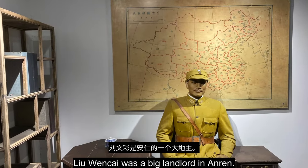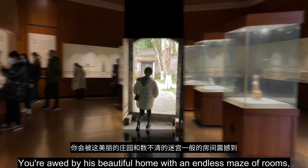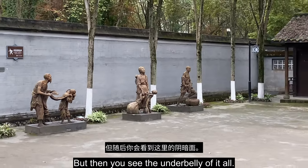Liu Wencai was a big landlord in Anren. When you first enter his mansion, you're awed by his beautiful home with an endless maze of rooms, but then you see the underbelly of it all.